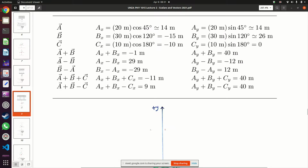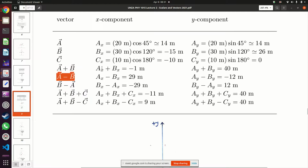Okay, then we move on to A minus B. A minus B is also a vector. So we want to find out how much is A minus B along the x-axis and how much along the y-axis. A minus B along the x-axis is going to be AX minus BX. AX is 14 meters, then minus BX is minus 15 meters. So we have 14 meters minus minus 15 meters, and that gives us 29 meters. So A minus B along the x-axis is positive. It lies along the positive x-axis.